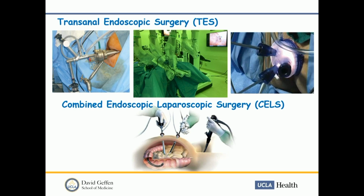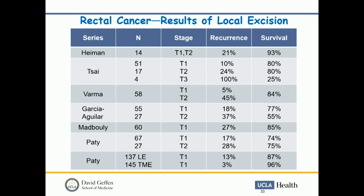And there are a variety of approaches of doing this for patients where we cannot reach it directly through the anus. If they are 7, 8, 9, 10 centimeters above the anal level, then there are approaches to reach that area. But there are some cautionary factors with doing this, because a local excision, no matter which way you look at it, is technically, from an oncologic perspective, inferior to total mesorectal excision. And so it's an important discussion that you have with the patient in terms of what kind of risk tolerance, what recurrences they can accept.